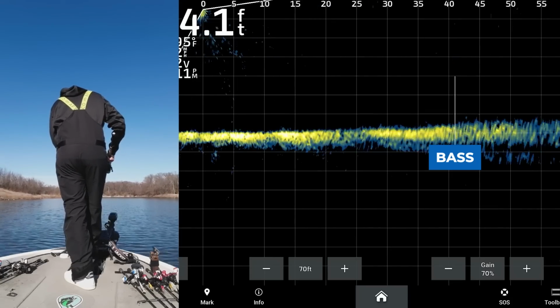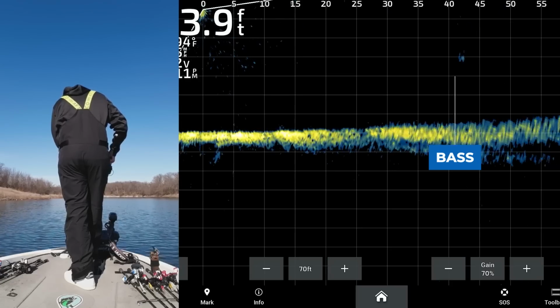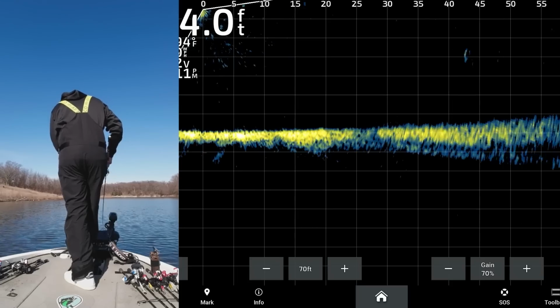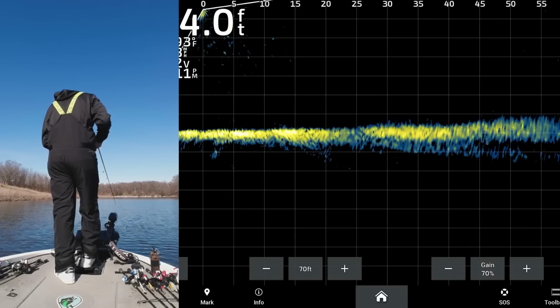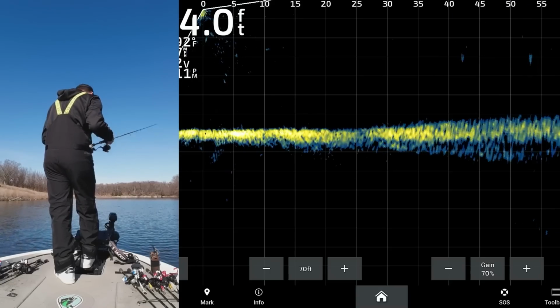I'm not 100% sure what's going on with that, but there are fish that are just out here, and you're probably gonna get one out of every maybe 10 you cast on to actually commit. It's not like you're gonna get every fish to commit. So I don't get too bent out of shape if I don't get one to bite. I just kind of move on.